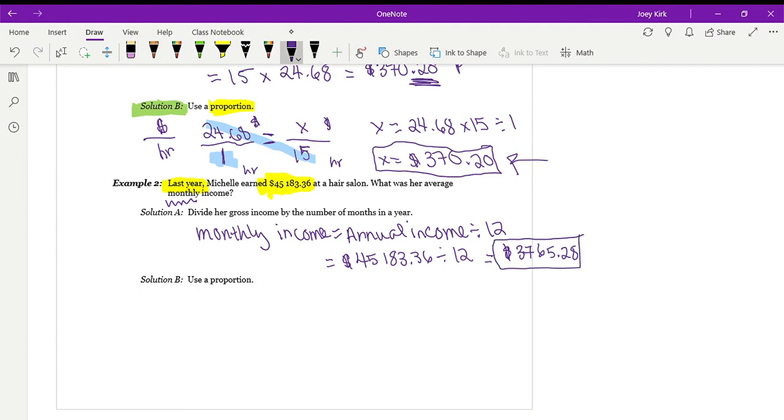Again, we can also use a proportion. So now what are we trying to figure out? Well, we're trying to figure out her monthly income. So if it's monthly income, that's dollars for every month. That's what we want to know. Okay. So the dollar amount that we were given is $45,183.36. Now we know she made that in a year, but we want to know per month. So there are 12 months in the year, so we're going to put the 12 down there. And what we want to find out is how many dollars did she make in just one of those months. Okay? So same thing.